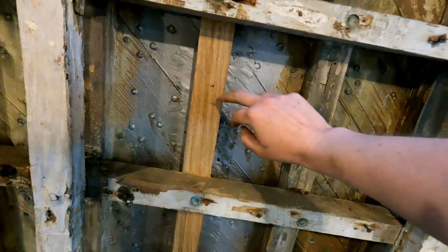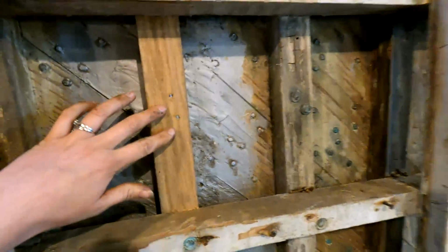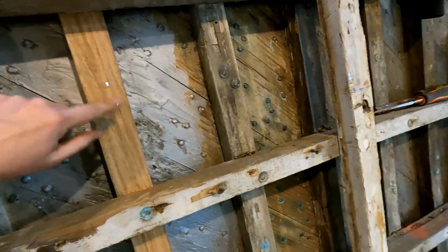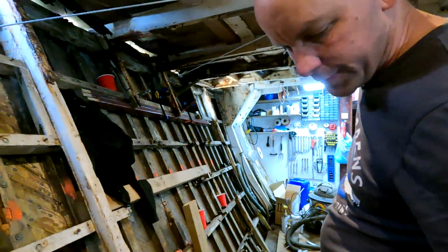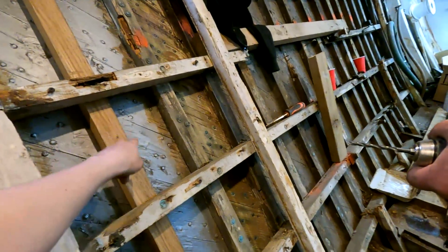So, we've drilled a 5mm hole from outside in as a pilot, and now we are going to go 5.5mm back out. I can see daylight. So it is slightly offset, isn't it? Yeah, but that's good, because you don't want all your roves down the middle, otherwise they'll crack. You do want them off.